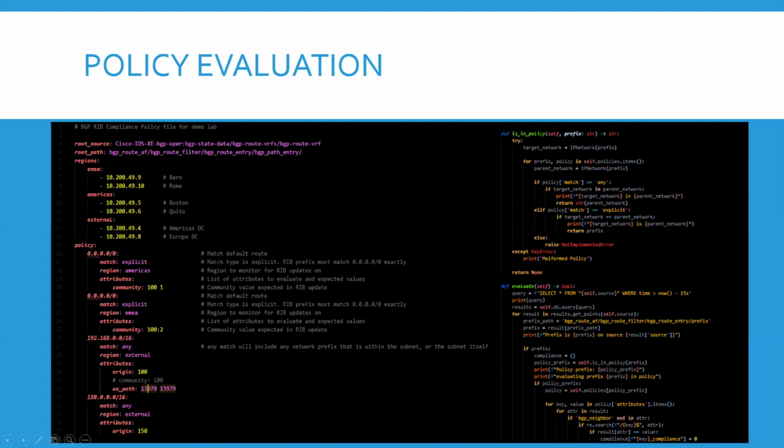Whereas if it was something else like 100:2, or maybe it was missing entirely, we would mark it as non-compliant. And we can do that in real time and present that through some type of visualization tool to allow network engineers and network administrators to see where there might be some kind of issue.